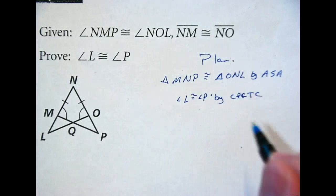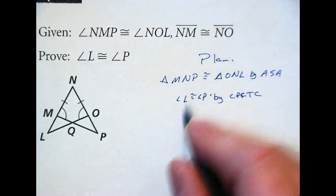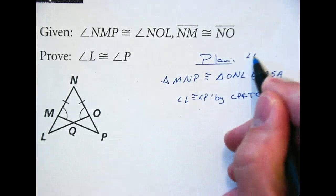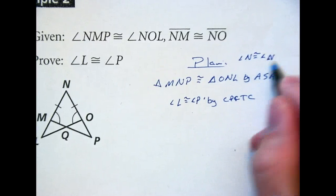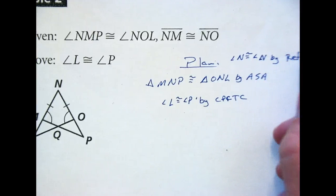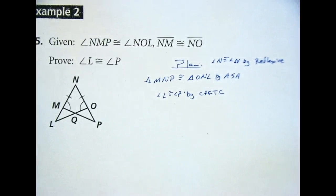What's the other reason we're going to need? Yeah, Rory? Angle N is congruent to angle N, reflexive. Okay, so we'll need to actually state angle N congruent to angle N by reflexive. Okay, so that is our plan. Now we've got to put it in a formal proof.